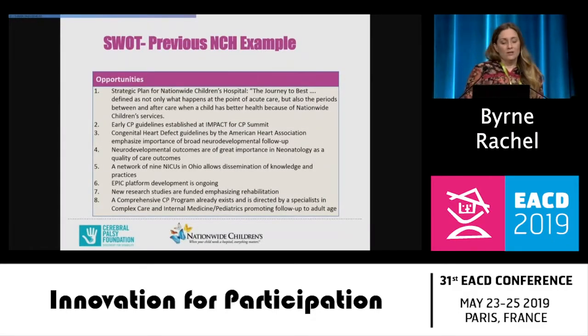Opportunities though. The strategic plan for Nationwide Children's Hospital came out, the journey to best. It was defined as not only what happens at the point of acute care, but also the periods between and after care, when a child has better health because of the services that are provided. The really great thing is that the early detection guidelines fit exactly into their strategic plan. So getting buy-in from administration staff was not easy, but at least there was a point of conversation that could start. Early CP guidelines were established at the Impact for CP Summit, and then as we discussed, were published in 2017. Congenital heart defect guidelines by the American Heart Association emphasise the importance of broad neurodevelopmental follow-up.